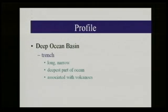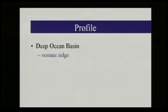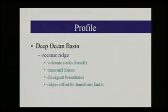Trenches, these are found again in active continental margins. We have two plates that are meeting. A trench is long, narrow. It's the deepest part of the ocean and often associated with volcanoes that make their way above the seafloor. An oceanic ridge, we have volcanic rocks, basalt, and oceanic ridge systems are produced by tensional forces because these are divergent plate boundaries where two plates are pulling apart. The ridges are offset by transform faults.